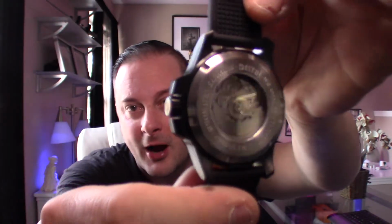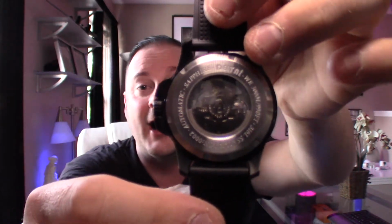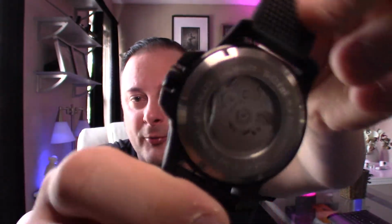And for those of you who comment every time, oh, it's on a quartz, like on the Invicta, I think an exhibition back is cool no matter what it's on. But in this case, it is on the Seiko NH35 automatic movement, so you can see the pendulum in there. I would think it's a great addition to a watch with an automatic movement.